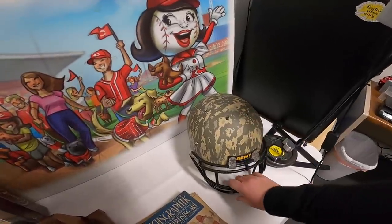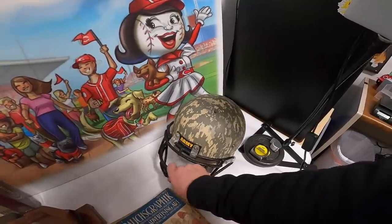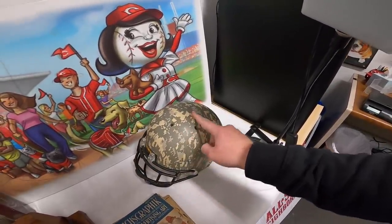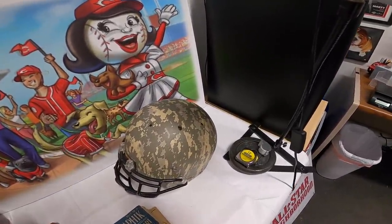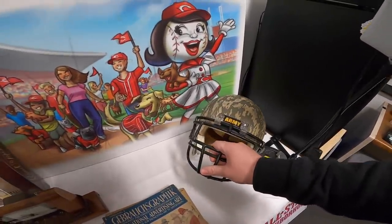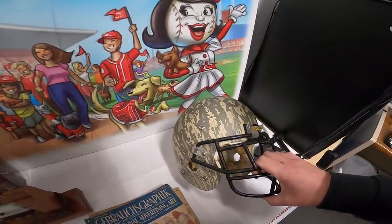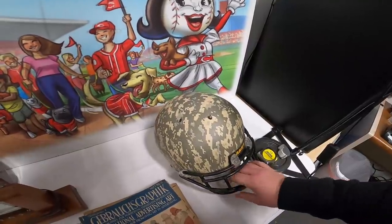And then last thing right here I'm really excited about. This is an Army football helmet, and it has a very unique camo design. I paid $14 for that. Couldn't really find a ton of comps. I saw a couple that I think were maybe in like new condition for close to $200. So I think maybe $100, $150 for that.